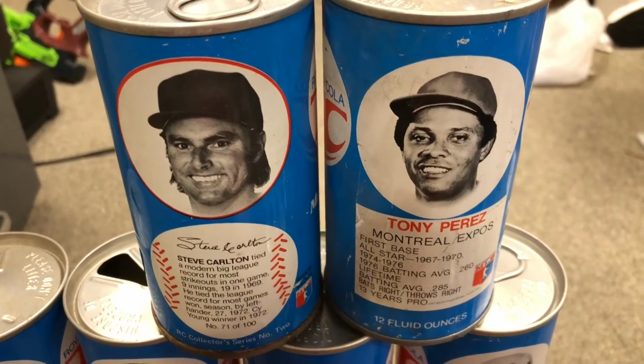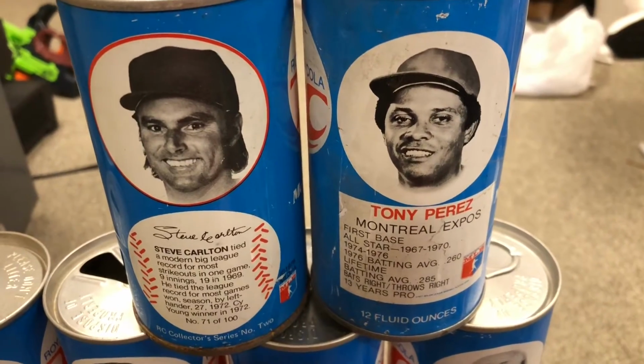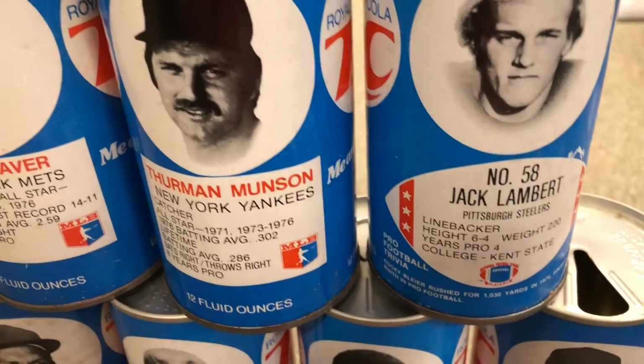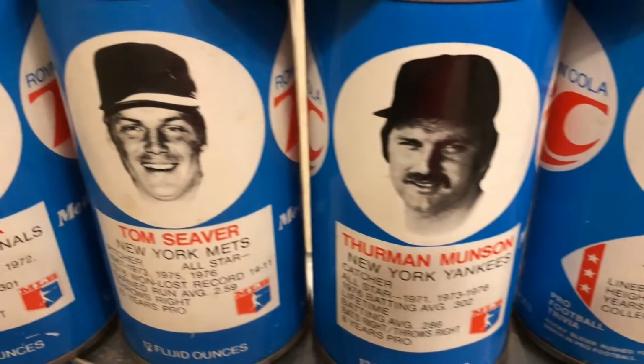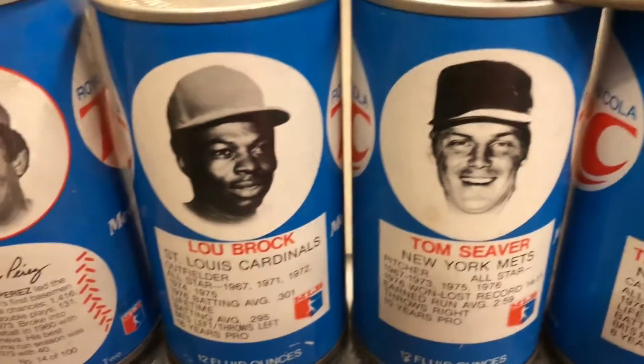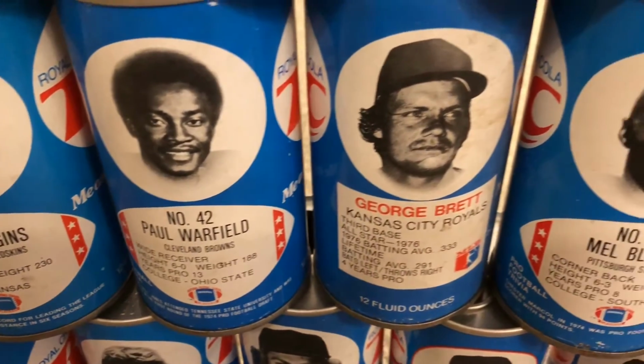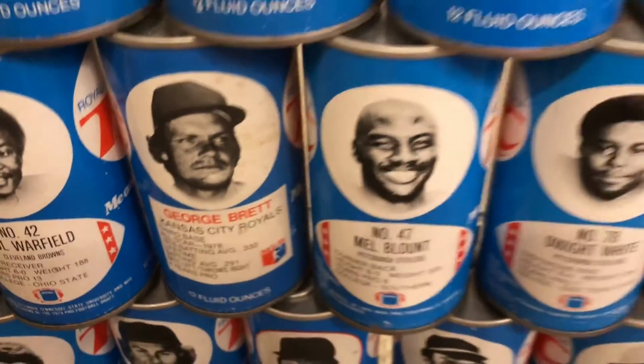All right, here's some guys we're not going to get signed. I think Steve Carlton charges $40. I'm not sure what Tony Perez charges, but it's probably too much. Jack Lambert, I'm sure he charges too much. Thurman Munson is deceased. Tom Seaver died. Lou Brock died. Another Perez. John Riggins charges too much. I'm not sure about Warfield. George Brett. Mel Blount.